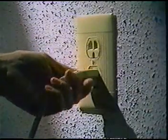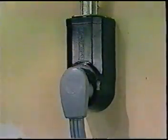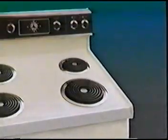Ordinary house current is usually 120 volts, but may be as much as 220 volts, needed for electric appliances such as an electric stove.